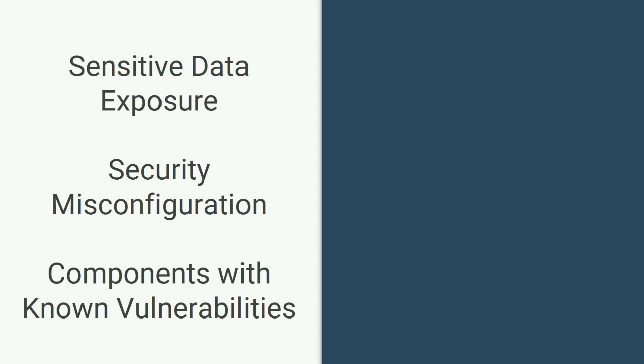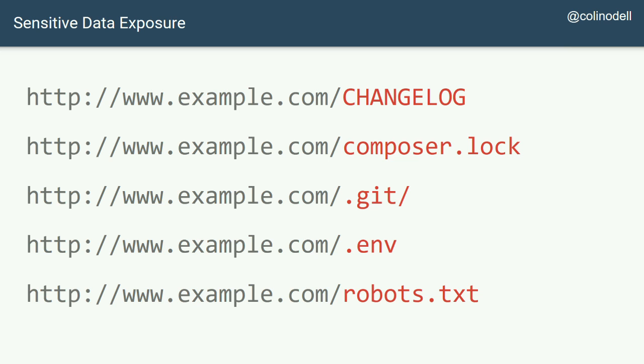So let's start off by looking at the sensitive data exposure aspect. Sensitive data exposure encompasses many things. One of the things it does encompass is exposing files to web browsers and web traffic, web crawlers and bots that could give attackers an inside look into how your system is set up. So things like exposing your changelog or your composer.log or your Git folder or environment variables or your robots.txt even. An attacker can use these files to glean information about your site, making it easier to attack you.